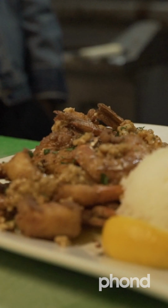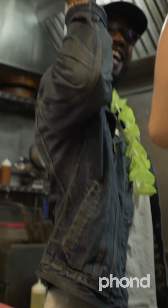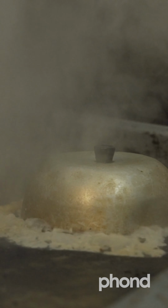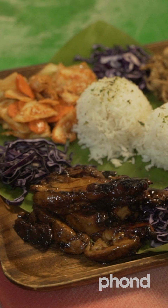You see this right here? Also going to feature the Hawaiian barbecue plate, with a little bit of huli chicken, some kalua pork, steamed rice, some kimchi, and a Hawaiian mac salad.